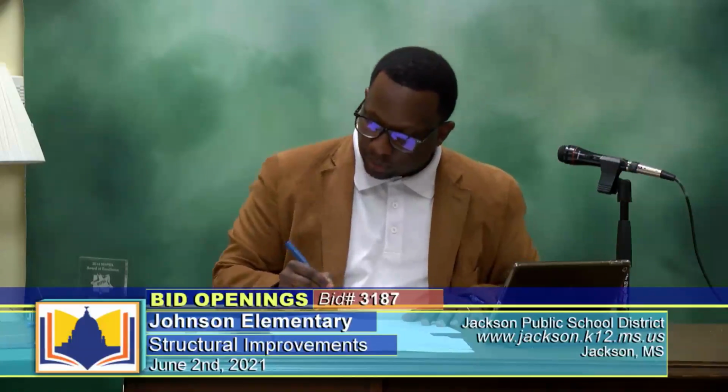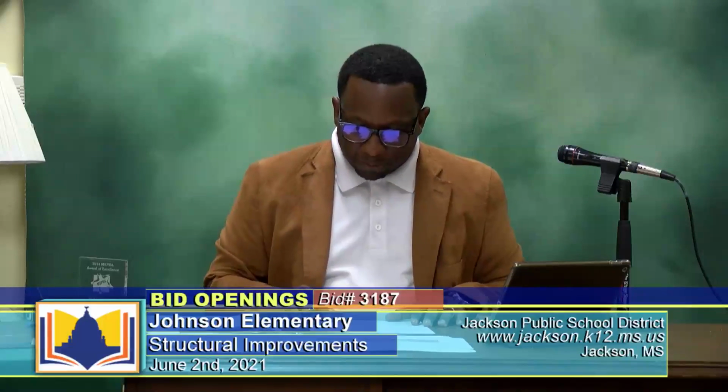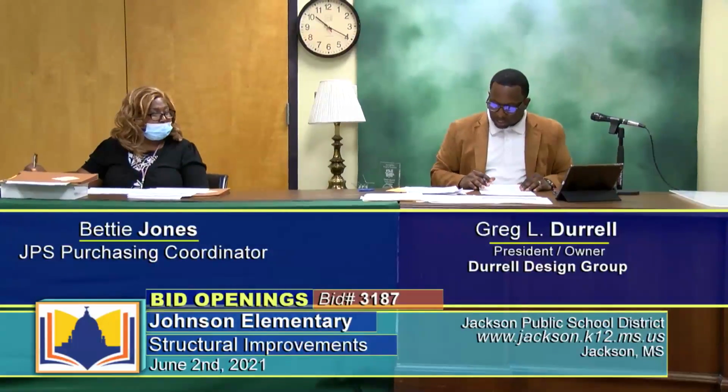Base bid, $298,000. Unit price 1, add $105 per linear foot. Unit price 2, a credit of $0 per linear foot. Thank you. The bids are currently under advisement, and that concludes the bid opening for JPS bid number 3187, JPS bond project, which is the structural improvements for Johnson Elementary School.